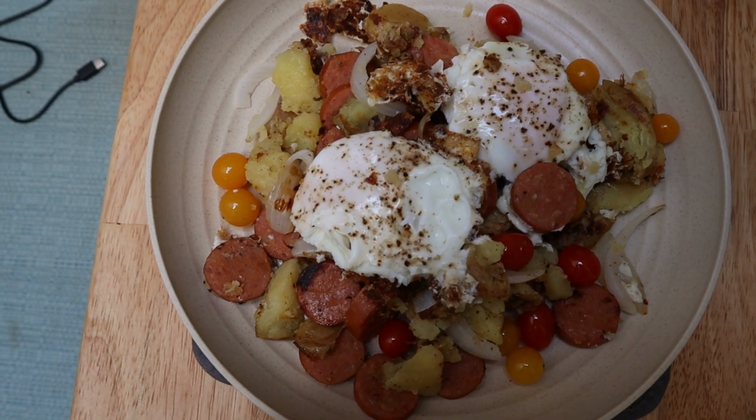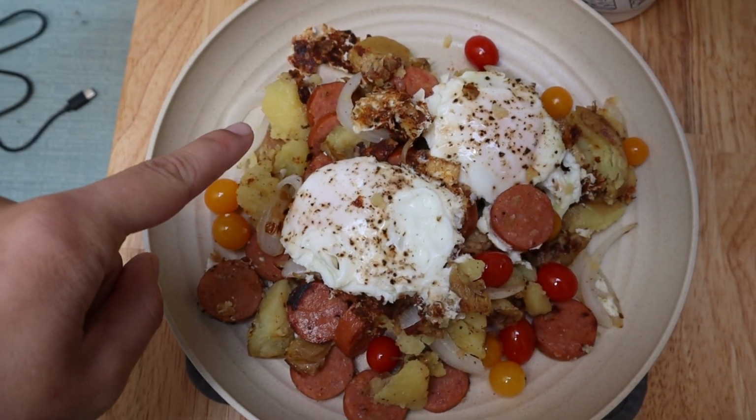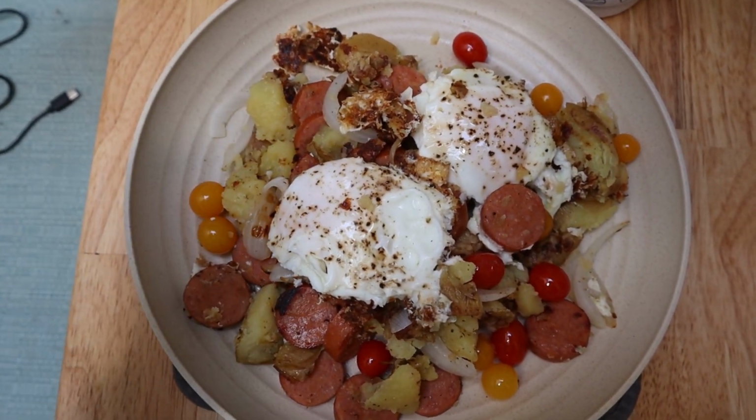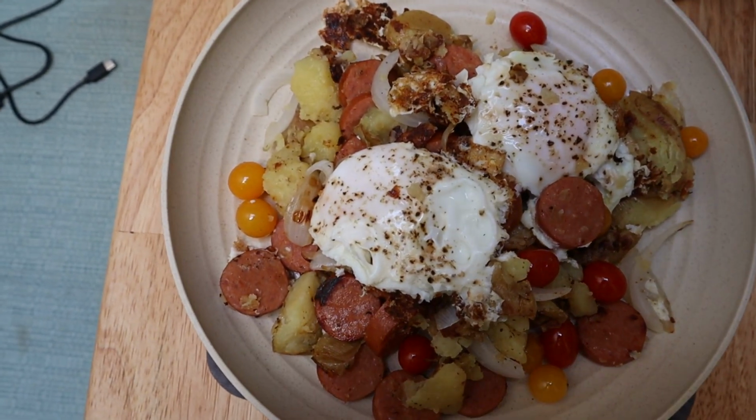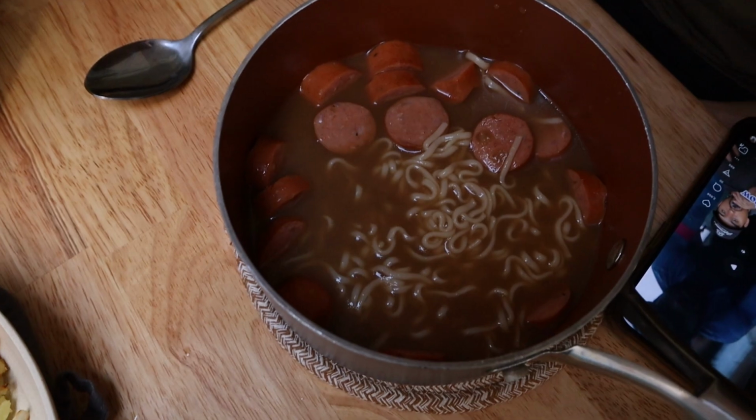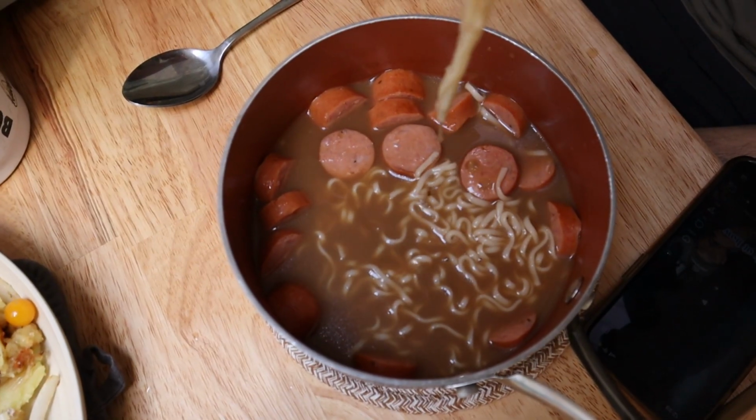Just made some lunch. I want to show you what I made. I made this yummy skillet. It has leftover potatoes from the other night that had Parmesan on them, sausage, onions, cherry tomatoes, and then I fried eggs. And Cameron is eating miso soup with noodles and sausage.